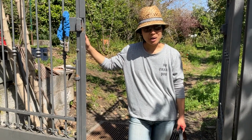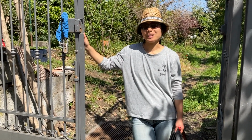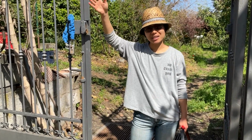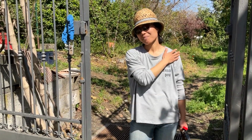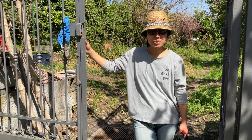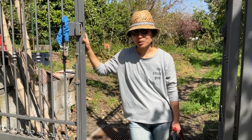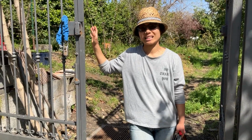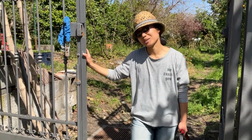Okay, welcome to our garden in Sicily. So now we are in between Mount Etna, the tallest volcano, and the Ionian Sea. And so we're all talking about biodiversity. Now I'm going to show you what biodiversity is with our oranges. Yes, orange is not just an orange. Okay, so let's go.